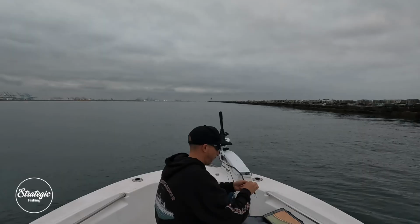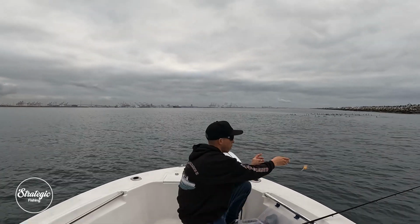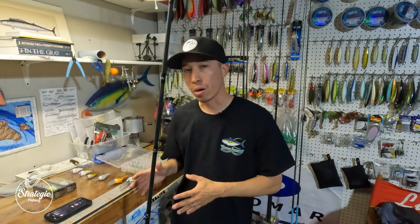I've got it rigged with a quick clip so I can easily swap these out as I need to. And it's rigged with 20 pound Ahi GT4 fluorocarbon. So the main reason that I'm going to be fishing the crankbaits is because it's ideal conditions. I'm going to be going out at high tide and we're going to be fishing the outgoing tide.